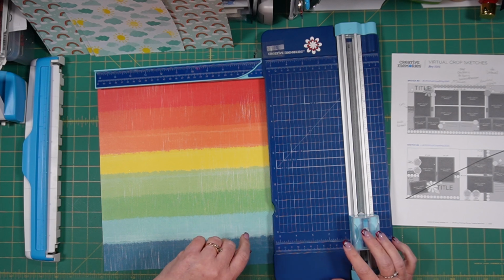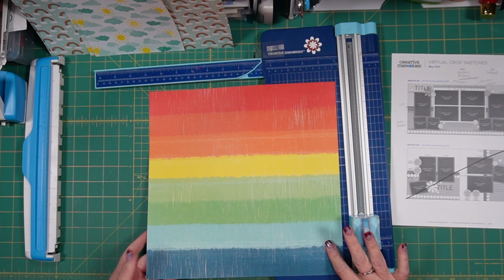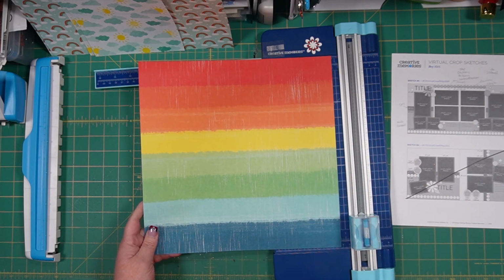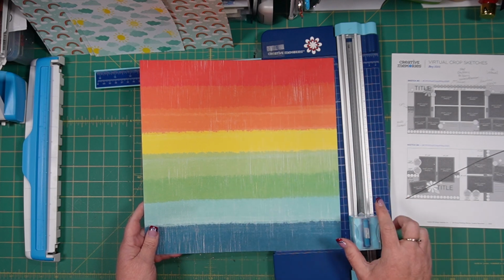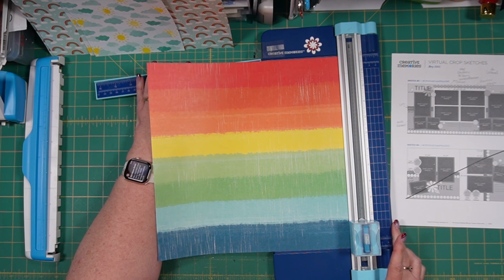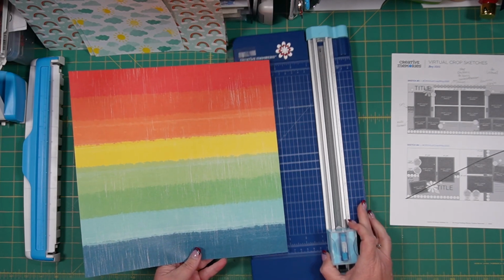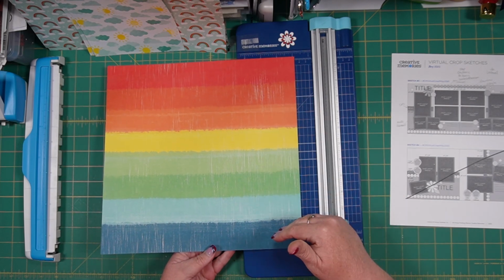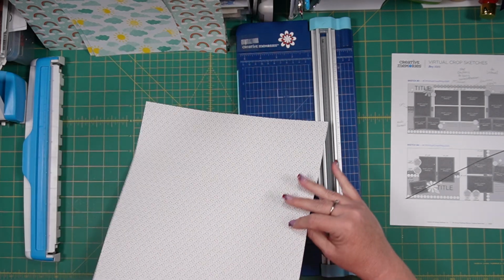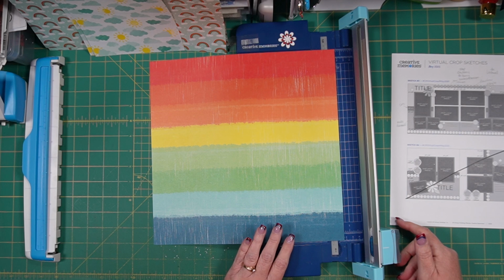Now, the rainbow paper, this beautiful rainbow, almost an ombre rainbow paper. This one I kind of have hoarded for a while, to be completely honest with you. It is not easy to find a paper that looks like this, so using it today has been a conscious choice. Let me just put it that way.